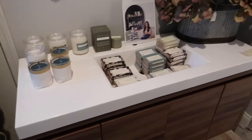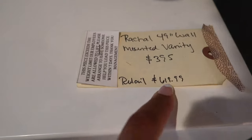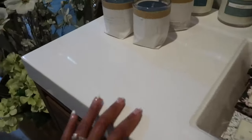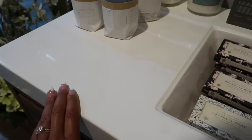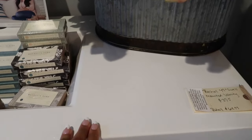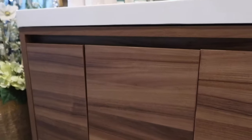Another option for sink, it's a floating one, and you can see the retail price is $618.55, and they're selling it for $395, which is a great price. And it just smells really new and nice. I think it would look really nice if we put it in the bathroom that's for guests, but I just can't decide if the wood is too dark because we wanted to go with a lighter wood.